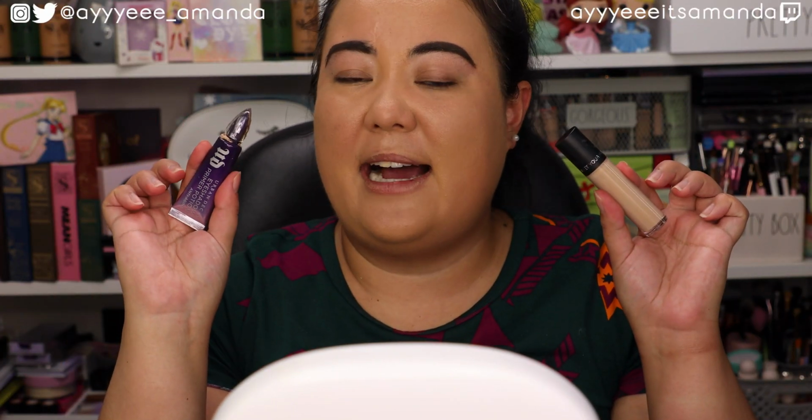Now that the palette has been swatched and compared, let's test it out on the eyes. On my right eye, I'm going to use my Urban Decay Potion Primer, and on my left eye, I'm going to use my Dose of Colors Concealer.